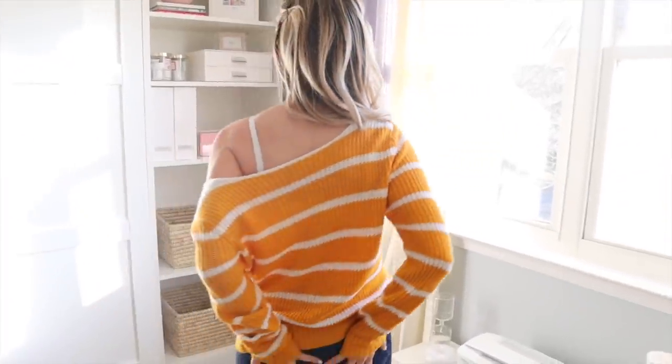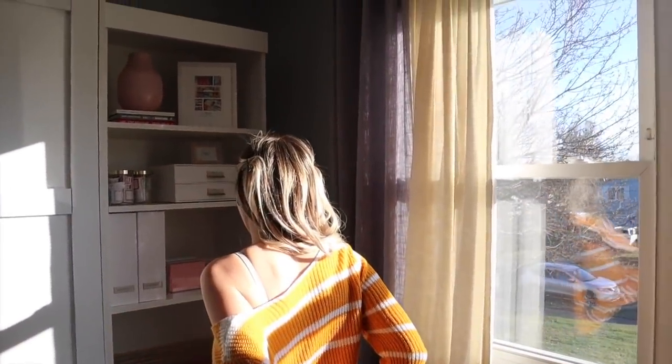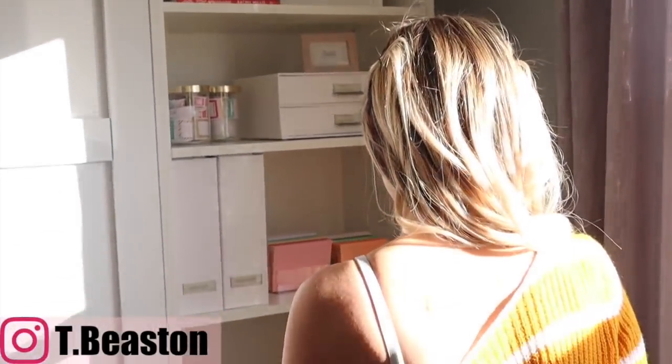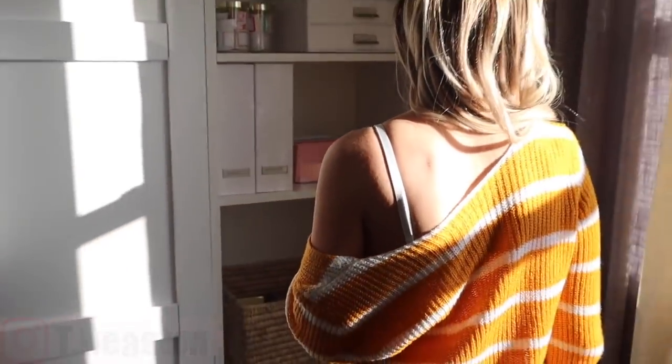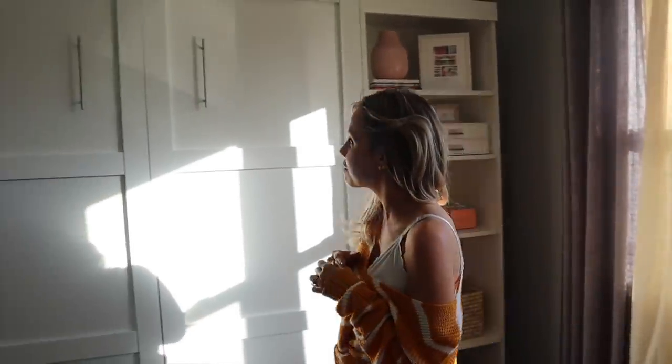Oh my god, I don't know where to look first. I'm overwhelmed. Yeah, take it all in. This is freaking gorgeous. So that side is more like stationery, office supplies, notebooks, all your Happy Planners, and then electronics at the bottom. This is amazing, you guys. Oh my god, I feel like a real professional now. You are. You are professional.